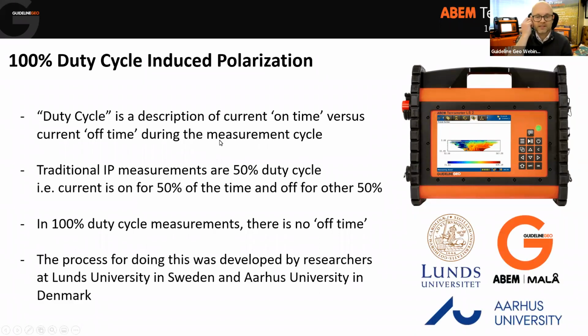Now, this method was developed by researchers at Lund University and Aarhus University working in partnership. So they did all the clever research and testing of this. And then Guideline Geo have commercialized it and put it into a resistivity system, into a marketable instrument.